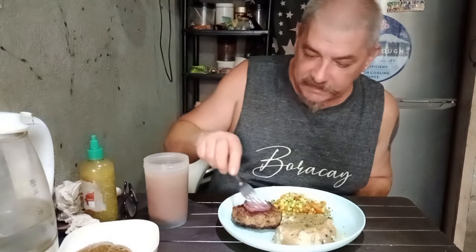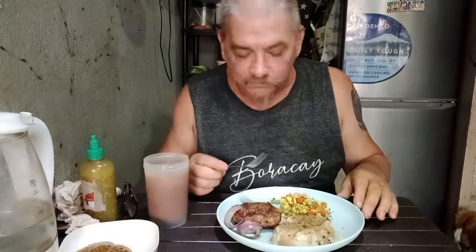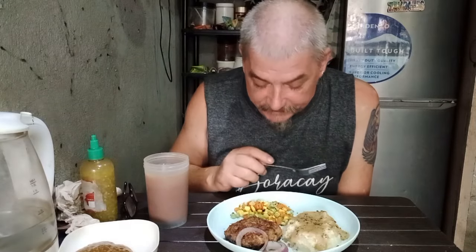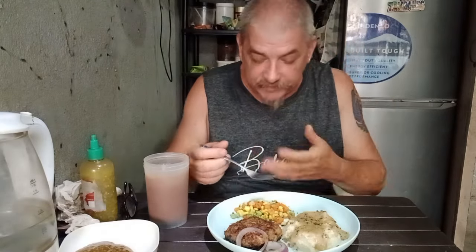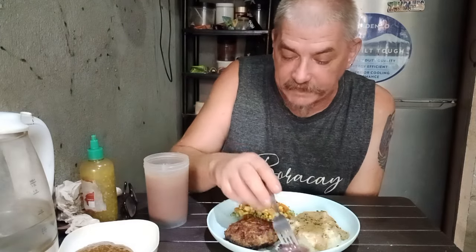Yummy. Yeah, I have some grilled onions. Now my vegetables are steamed. So this is an American style dinner. Mashed potatoes have your carbs, but it also has the iron. This one not too much because the skin was removed from this one. Different vegetables, we get vitamins from here. Of course, we get our meat.